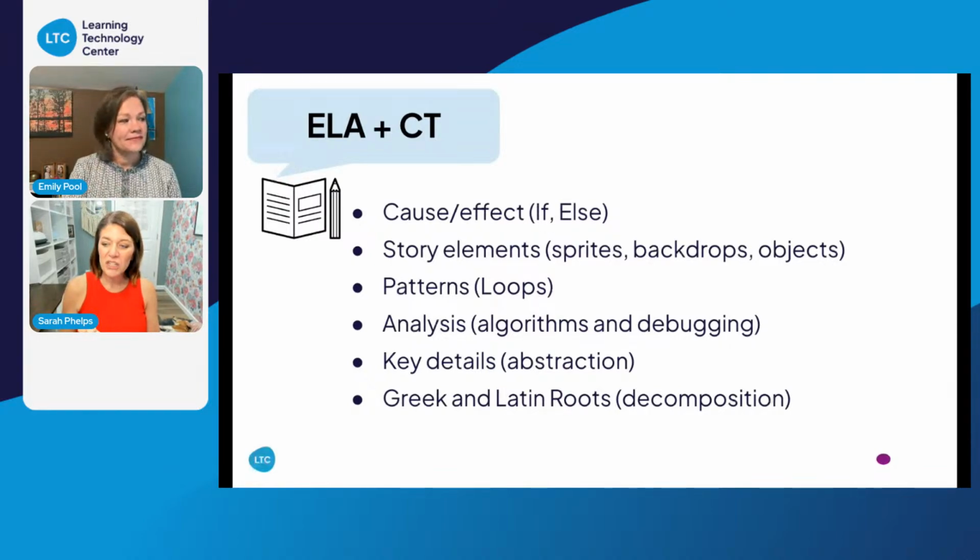When we ask students to do analysis, we're asking them to do things like writing an algorithm, right? A summary is basically an algorithm for a story. It is the steps or the events that took place in the story in order. We also ask them to debug or analyze, not only in literature, but you gave a lot of good examples about writing, right? Whenever we ask students to revise and edit, we're asking them to debug and look for those things that we can improve to make their writing better.